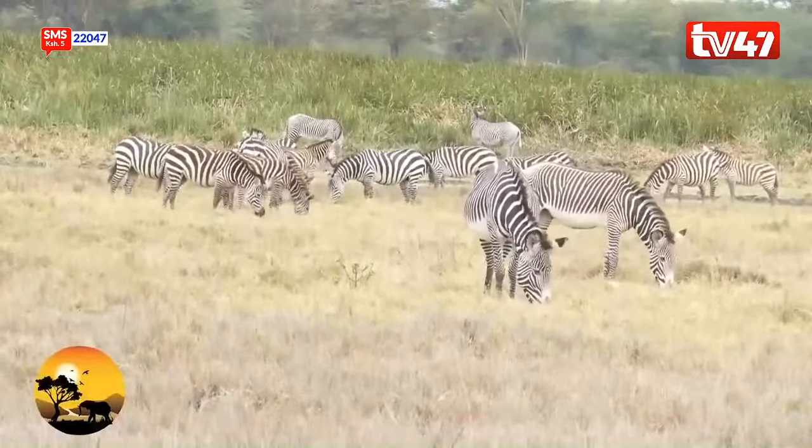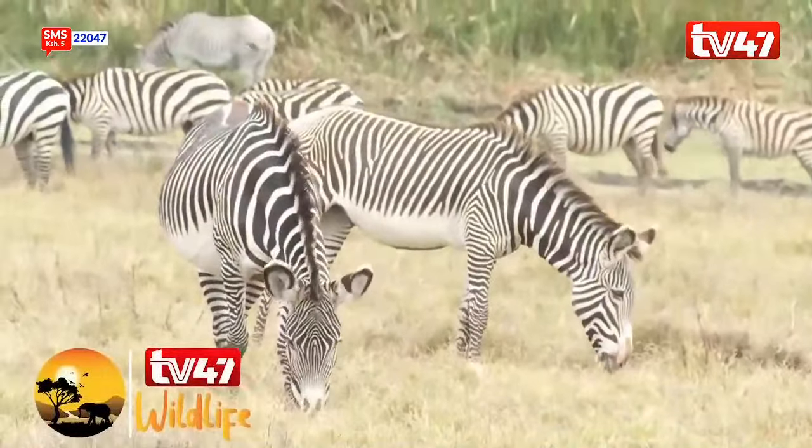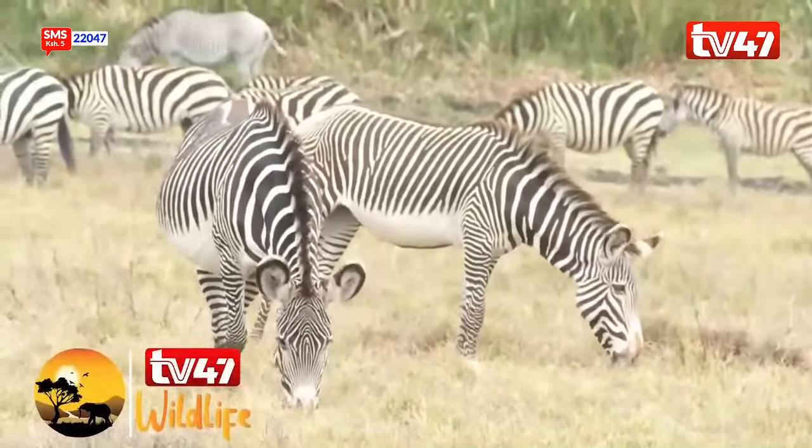Grevy zebras, they are very few. When you look at the population of the Grevy zebra in the country, we have about 2,800 in the country. That's now, we are talking about the natural population, the population that you can find in the wild. I'm not talking about the population that are in zoos. So we have about 2,800 in the country, and that's why they are endangered.